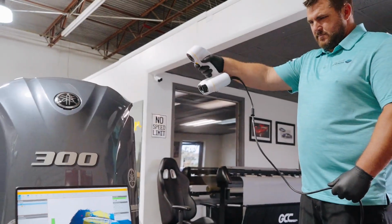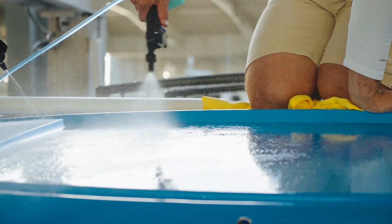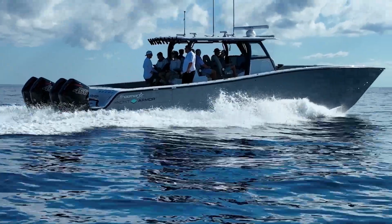Rod Armor is the first of its kind, a marine protection film specifically designed to handle the harshest of elements.